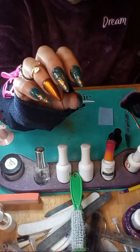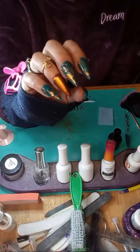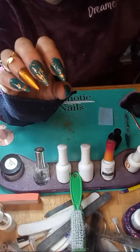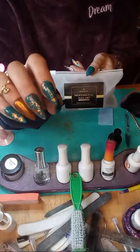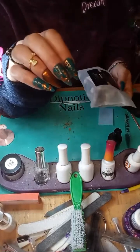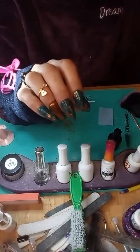All right, so here is my finished Manny using Gilded Sky from the new Dipnotic Nails Western Wanderlust collection, along with a copper chrome powder from Born Pretty. It was a set I got off of Amazon. If anybody wants the link, I'll send it to you. I bought it for Kendra too. I'm a sucker.